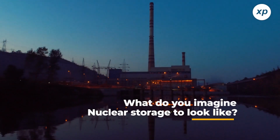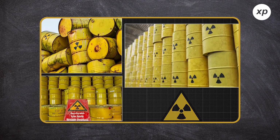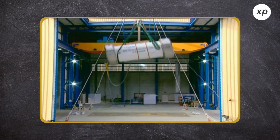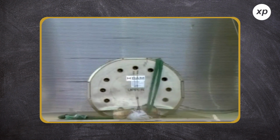What do you imagine nuclear storage to look like? Most people probably view it as the yellow buckets with the hazard sign on it that has green burning liquid seeping out of the sides, almost like in a cartoon. As cool as seeping burning green liquid is, sadly, nuclear waste doesn't look like that. Almost the opposite of a green liquid, it's more of a concrete glass substance shoved into indestructible casks.